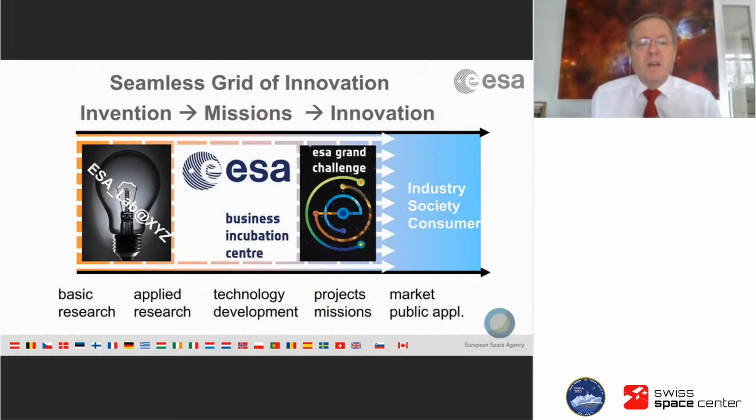The ESA Lab initiative is part of our overall activities. Of course, we are doing basic research, applied research, technology development projects, missions, and go-to-market and applications. And in this seamless grid of innovation where we put together different areas, we have the ESA Lab at the very beginning of this line. Then we have the ESA Business Incubation Center, and also from the past, we know that even students coming from ESA Lab then entered the ESA Business Incubation Center, and then we have also for companies what we call the ESA Grand Challenge.